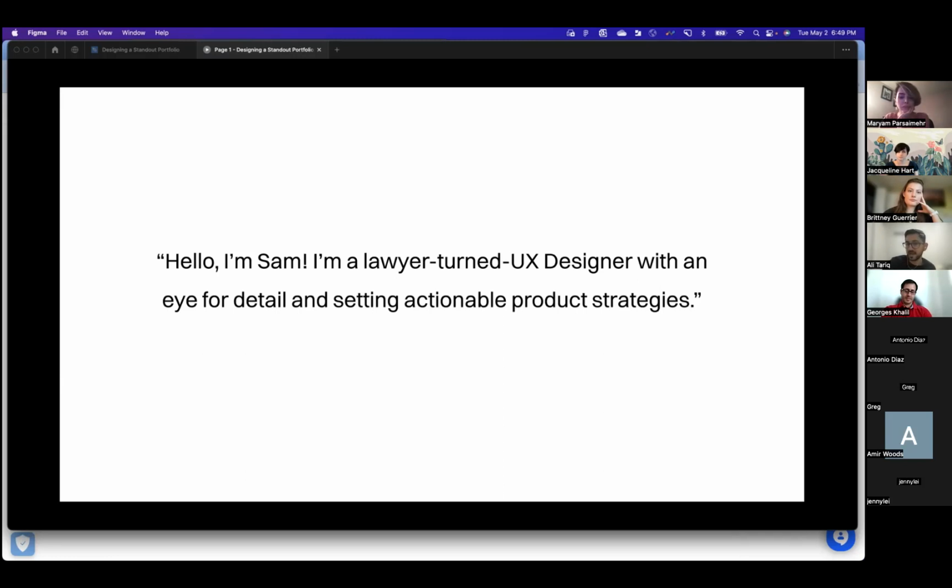And a tagline doesn't have to nail down every single nuance of what you do. But I think the primary intent of a tagline is to stand out, right? Is to let people know and be able to remember you for who you are, right? So in this particular case, Sam leaning into the fact that they were a lawyer in a previous life and now have turned into a UX designer, I think is an interesting detail about them that really stands out, and probably very few other candidates will share.